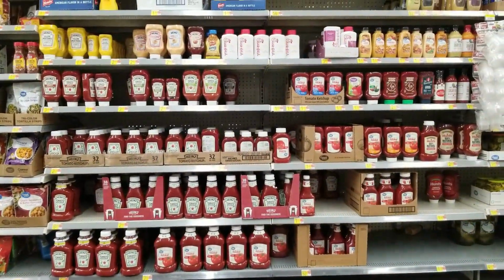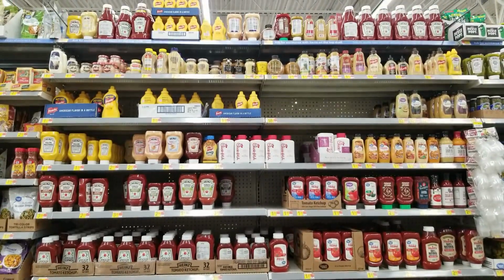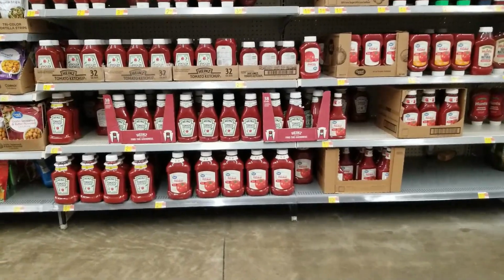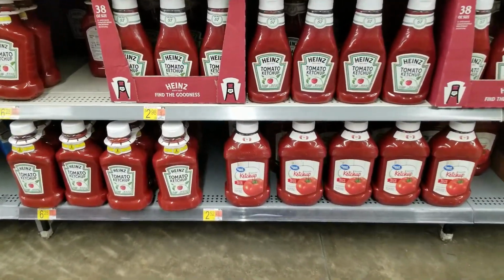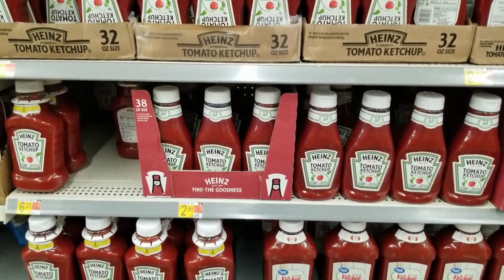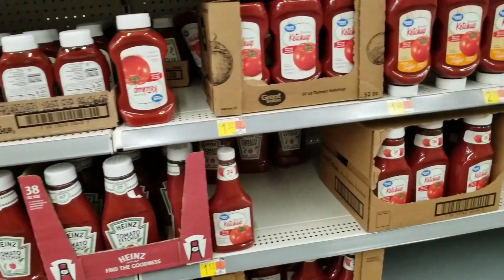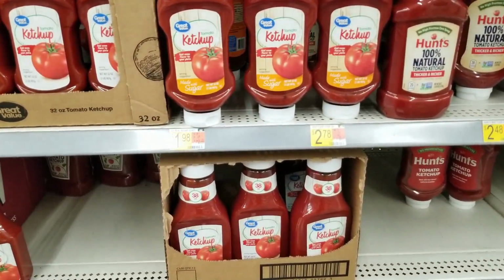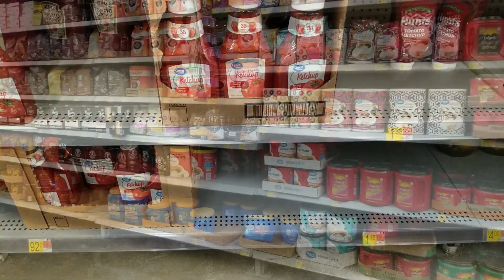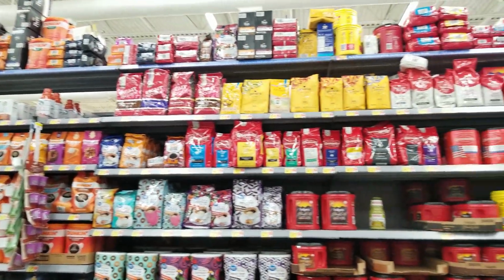Here's the ketchup and the mustard. And this is pretty consistent with how the ketchup and mustard usually looks in my store. And now here we are in the coffee section. Plenty of bagged coffee.